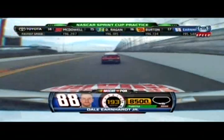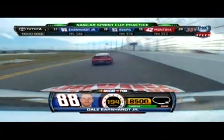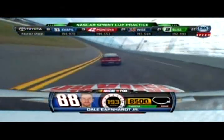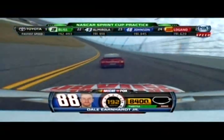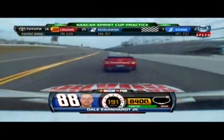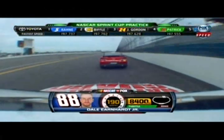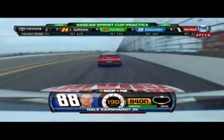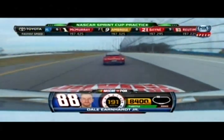Yeah, see, and now he's getting a nice pull down the front here. Big, long front straightaway up to 8,500 and up to 194, almost 195 miles an hour. And again, that car is nice and free through the corner. It's not bogging down, getting a nice smooth run through the turn. We did see a little more RPM earlier in the week, but the ambient temperature was much cooler. And you just make more power with cool air.